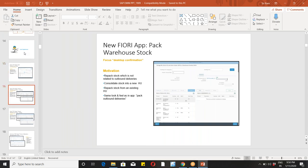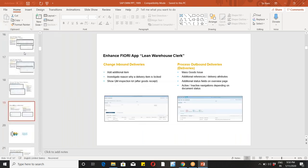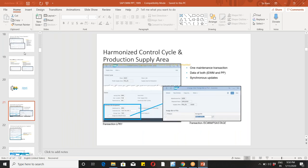So these are some of the features which have been there from 1909. That is really good, because earlier we had to maintain a lot of configuration for this PP integration. Now it is not required for us.